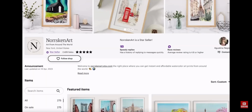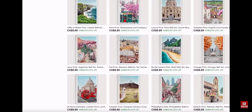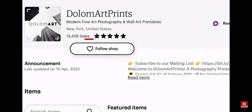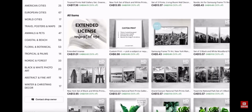Switching gears, I've always wanted to create city artwork of Paris, London, New York. So let's try to do that. This shop, for example, offers colorful city artwork that is just stunning. So we can definitely get some inspiration from that. And this shop is a little different, but it's made over 13,000 sales already. And it offers black and white photos of beautiful cities. So we can definitely try doing something like that as well.